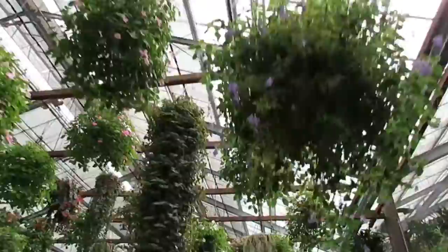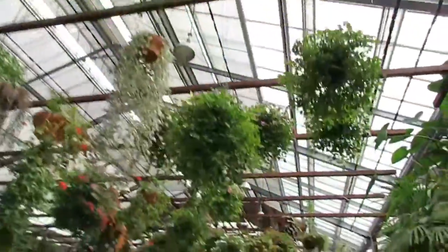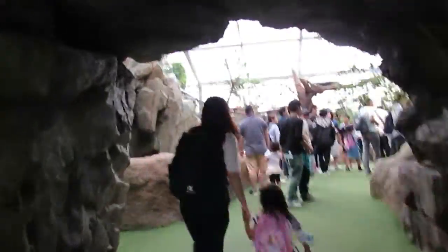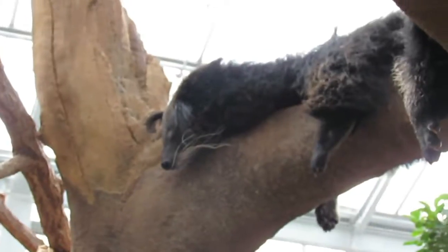The majority of the inside is essentially a botanical garden. They have tons and tons of different flowers, and they also have a few restaurants. I don't remember the names of all the areas, so I won't try to tell you, but I'll try to give you a general idea of what kinds of animals were in the areas.